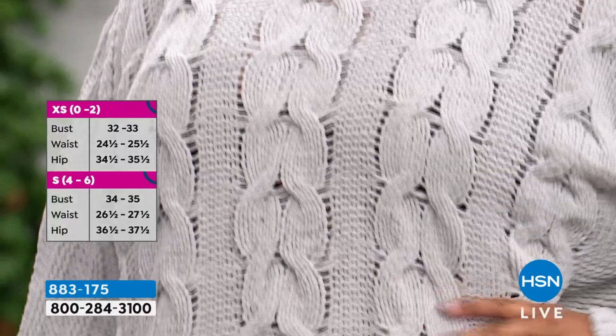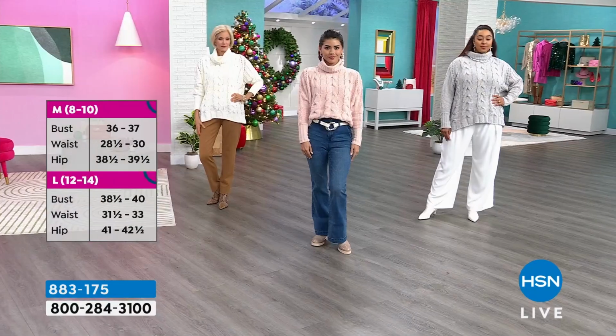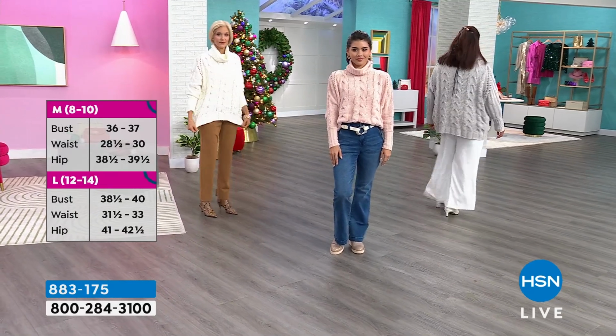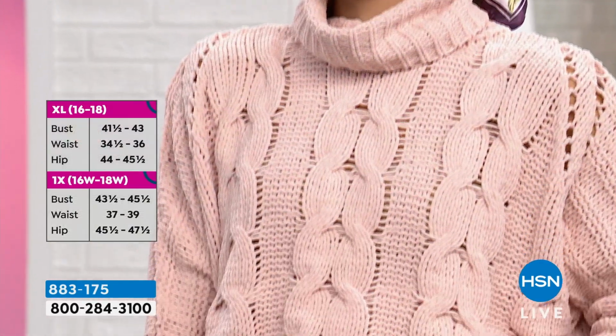Okay, let's talk about sizing on the girls. Kenya is joining us. Kenya is 5'10". She has it on in the silver. I love that she's wearing it back with the drapey twill pant, which is also what I'm wearing. So very elegant, very evening chic.